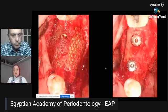We know that the lower posterior area is one of the challenging areas in terms of soft tissue thickness and keratinized tissue height. So if you can apply it with the lower posteriors, you can definitely do it with the maxilla with better results, because the maxilla usually has more keratinized tissue and better phenotype, mostly.